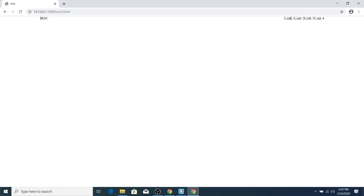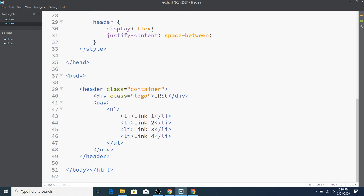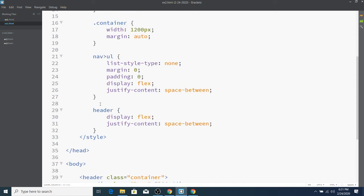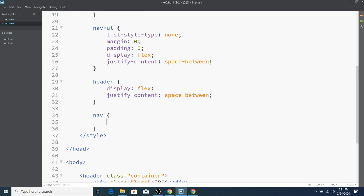But the problem, nothing really happened. What we want to say is take up as much as you need to take up. So what I mean by that is that inside of header, I've got this div and this nav. And they're right now really only taking up what they need to take up. So what we have to do is for the nav, there's this property called flex. You can almost think of it like, remember in grid, you kind of said take up how much you, like the fractional units. It's kind of like that.